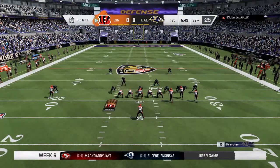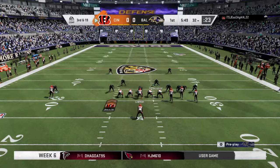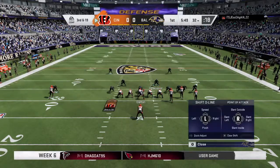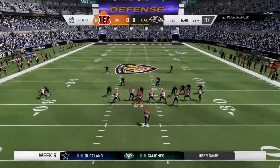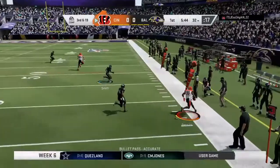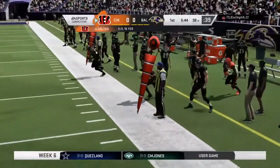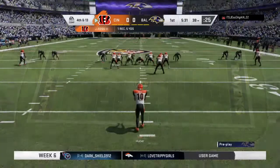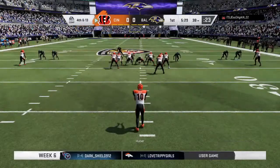An incomplete pass on that last play, and that means they'll need to come up with something here on 3rd down. Throwing, Dalton. That's complete to John Ross. And he gets this up across the 35 before he's out of bounds. Just a 5-yard pickup, and it leads to 4th down.